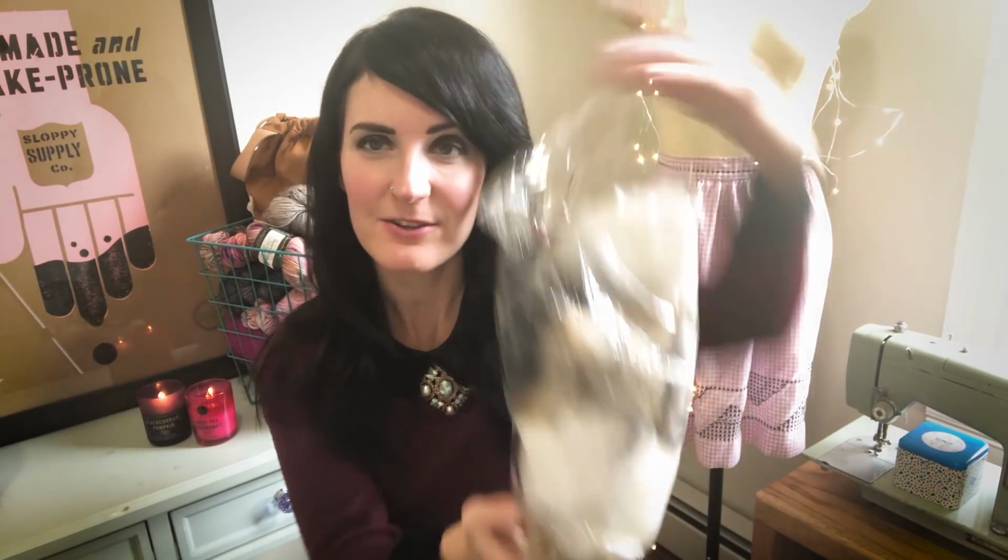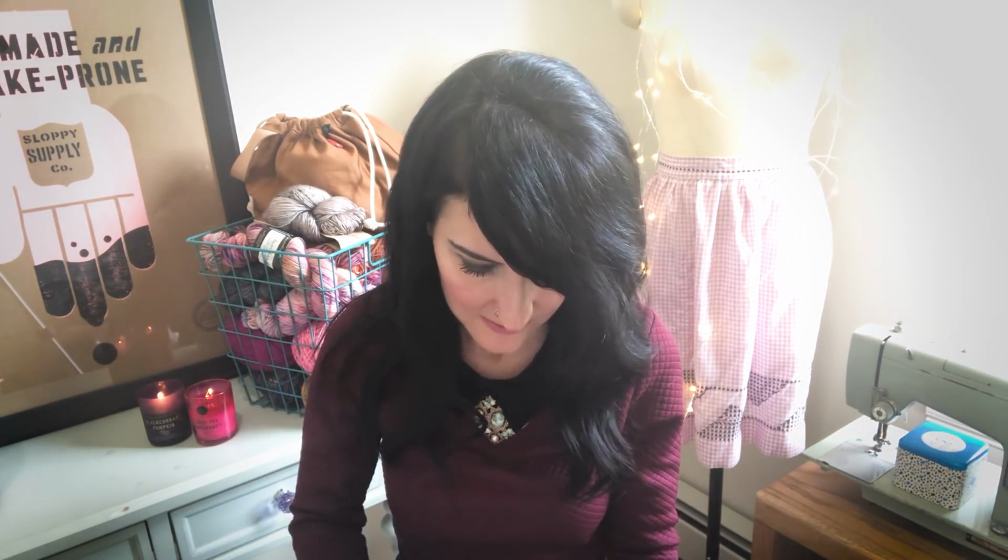So the thing I'm most excited about as far as what I've bought are these. And sorry for all the crinkly goodness, but maybe I'll just take them out so you can see. So these are pom-poms that I bought. I actually got these on Amazon. I think they were like $12 for 12 pom-poms, which is a pretty amazing deal.